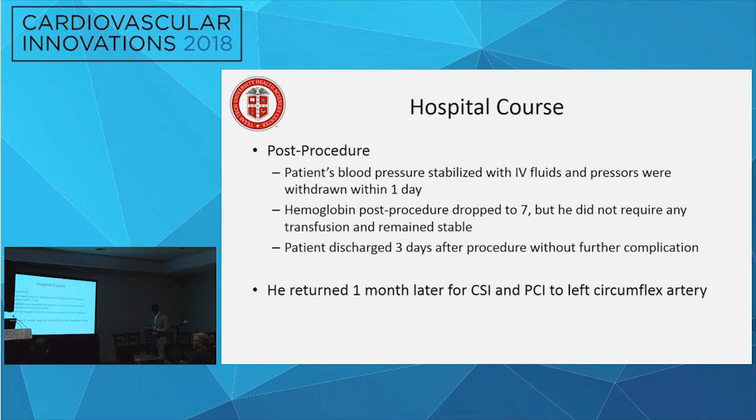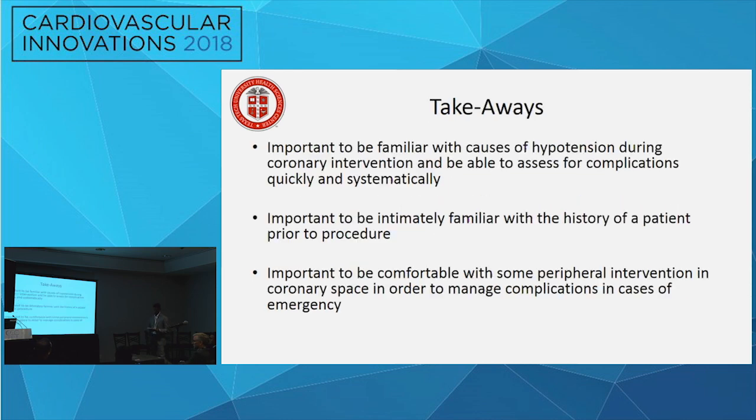Mm-hmm. So post-procedure, the patient's blood pressure stabilized with IV fluid. Pressors were withdrawn within 1 day. The hemoglobin dropped. It was 10 before the procedure, dropped to 7. But he did not require any transfusion. It remained stable from 7 and actually rose throughout the rest of his stay. He was discharged 3 days following the procedure. He returned 1 month later, and we did CSI and PCI to the left circumflex.